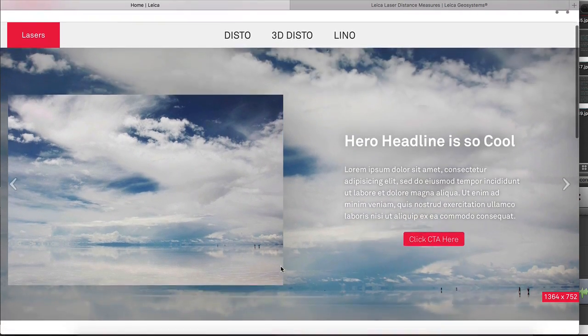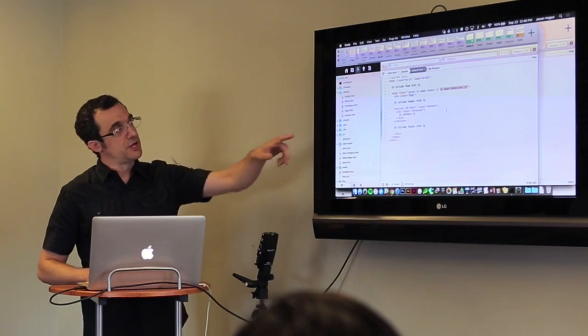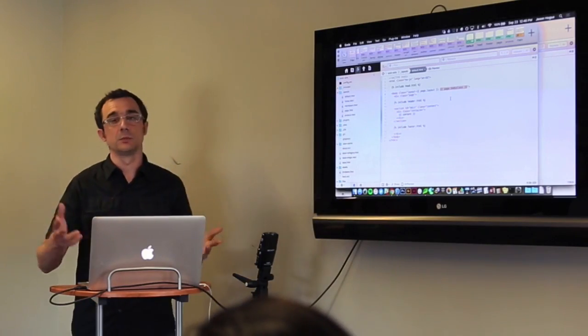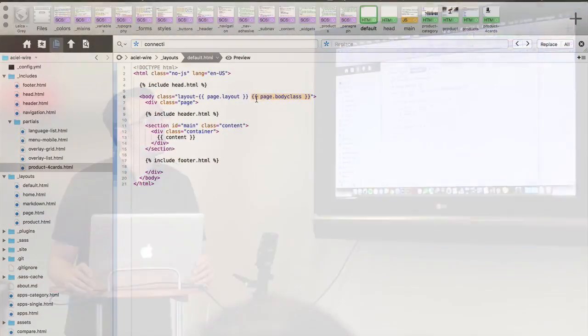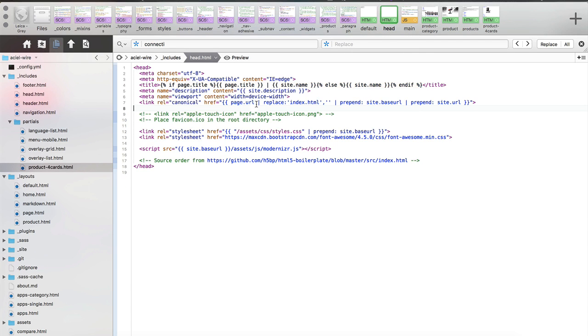If I jump back to my Jekyll project, when I mentioned before about includes and Twig, this is what some of the variables and things start to look like. It's a little bit more plain English than programming usually looks, but you can still do some pretty powerful stuff. For instance, there's some simple if-else statements in the title. If this is the home page, spit out the site name. If it's not, spit out the page title. You can still do a lot of that stuff here to make it really mirror what a final production environment looks like.